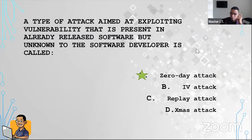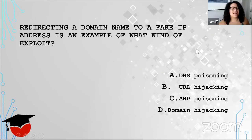All right, Antoinette, you're next up. All right, if you are redirecting a domain name to a fake IP address, what kind of exploit is this an example of? So if you are going to a certain place on the internet and you are landing somewhere completely different and it's going to a fake IP address, what type of exploit or attack from the list there is happening?